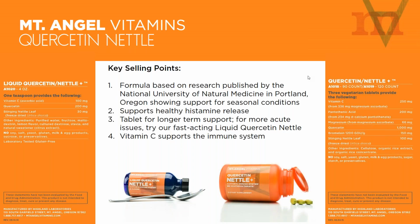However, we found that the liquid quercetin nettle tends to be very appropriate for more acute related issues, and you can use that first. We originally developed the liquid quercetin nettle for children, but it has become very popular even among adults just because of the flavor and also because of how it feels. And so I've had individuals even tell me that they use this product when they're having a health-related issue, such as a cold. It supports your body's immune response during that type of a process as well.